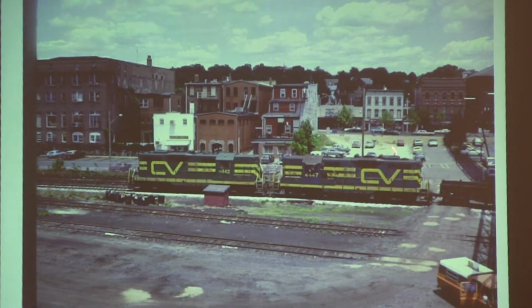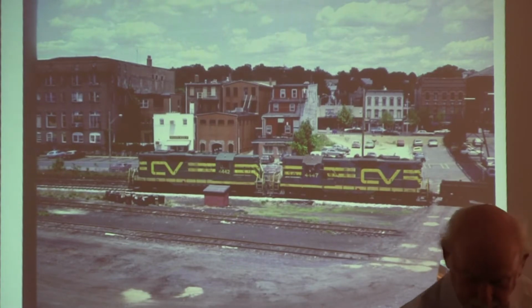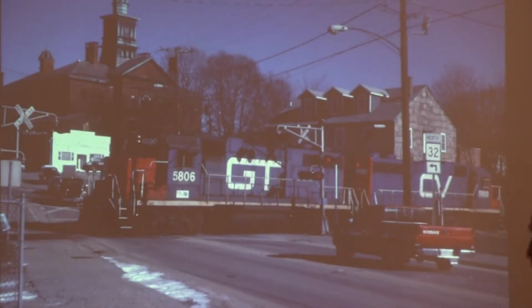1981. See, they've all started tearing down the buildings that were behind the station. This is the second to the last Central Vermont paint scheme, on EMD GP9s. Moving on to Grape Street. This is the last paint scheme and the last units that Central Vermont owned. GP38s, also electromotive engines. This one ran trunk markings, passing the stone house and the courthouse.